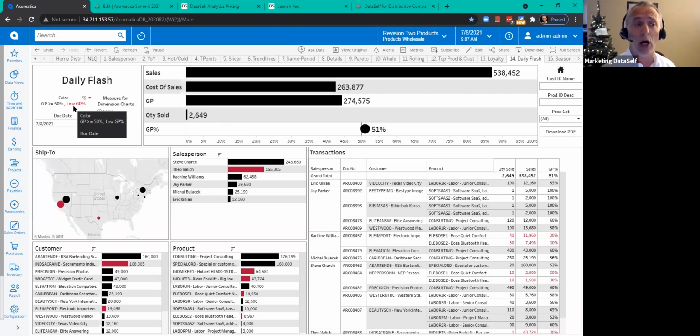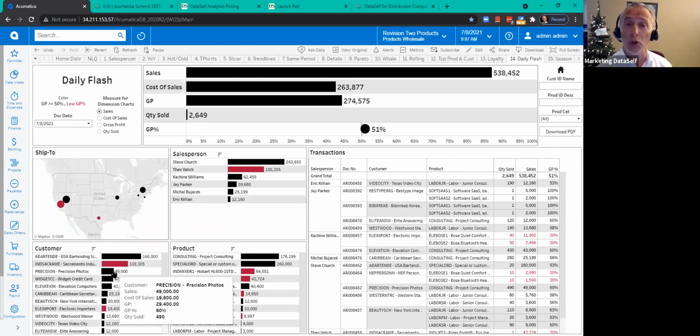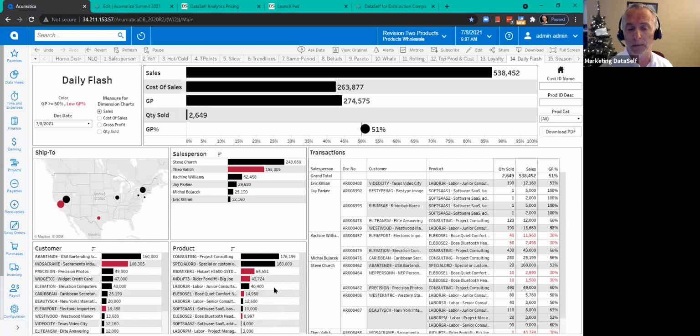In this example, if profitability is below the threshold, it shows that data point in red. If it's above the threshold, it shows black. You can have several colors, maybe green, yellow, and red, depending on those criteria. But the point is for decision makers to quickly look at their own Daily Flash, see the big numbers, and see data points that are too good or too bad, and take action.